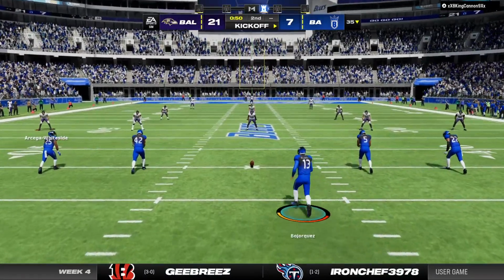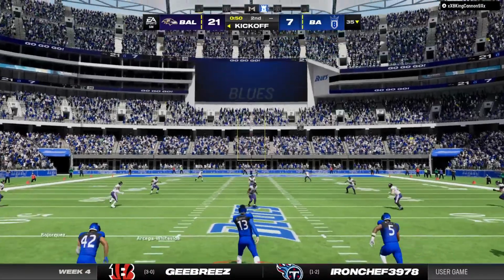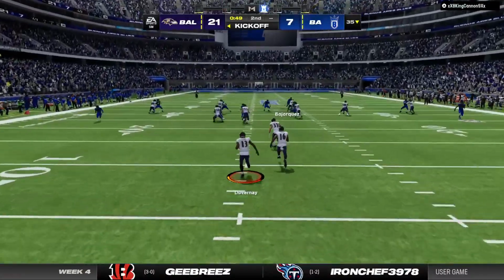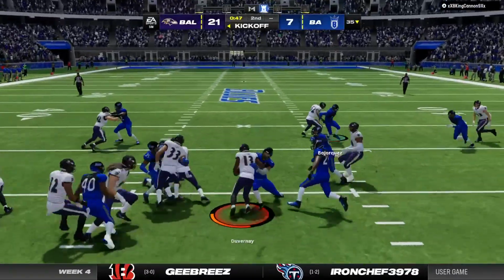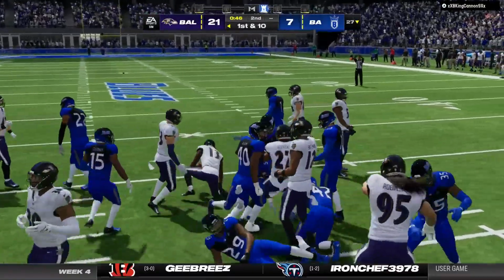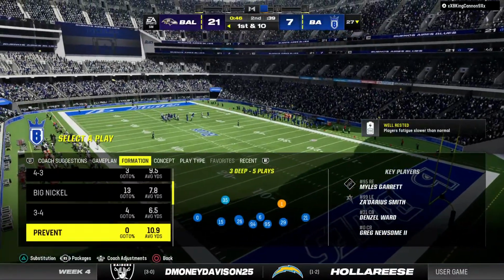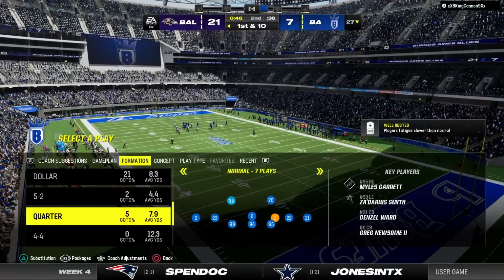So they throw the pick six. They'll get another shot at it now as this one's in the air. Duvernay now going to bring it out. And this return will net positive as he gets past the 25 and up to the 27-yard line. At their own 27-yard line.